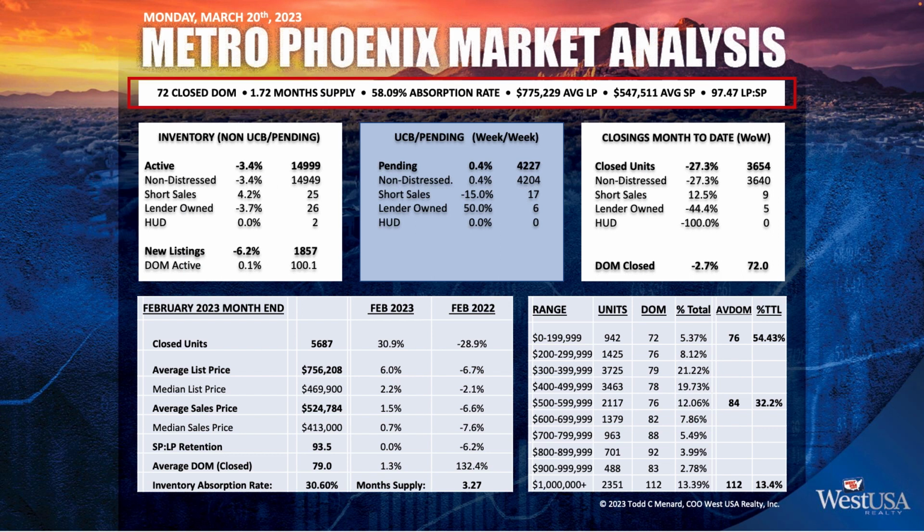That's not correct. I know there was an article out there, just came out this morning, that said it was a 2.8 month supply in Arizona. That is not correct. It's a 1.72 month supply. Absorption rate is at 58.09. Average list price is at $775,000. Average sale price at $547,000, and our list price to sale price retention at 97.47.